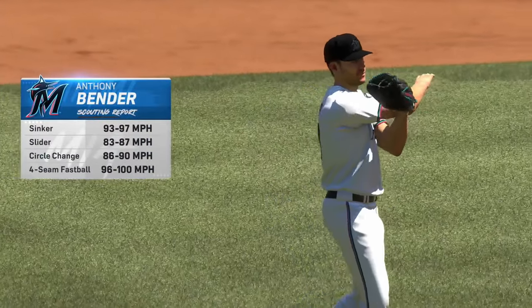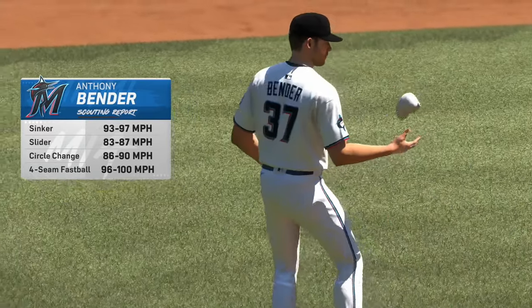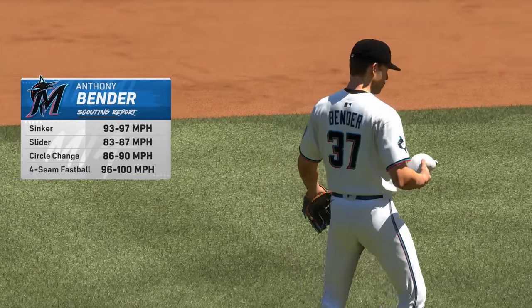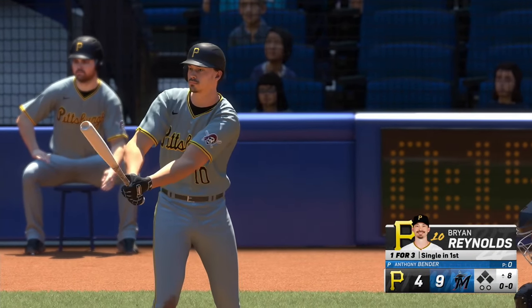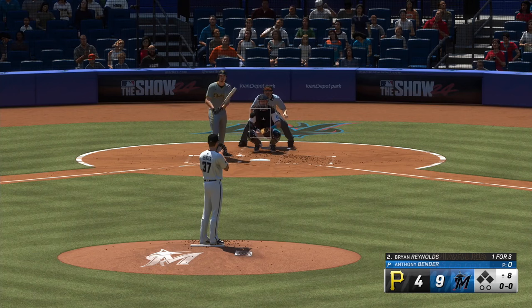Welcome back, and a new arm on the mound to start the eighth, Anthony Bender. And you know, bullpen guys can struggle sometimes when they're called upon with big leads because it just doesn't have the same intensity as a tight game. So we'll see how sharp he is. Your mental toughness matters in situations like this as well. So digging in, Ryan Reynolds, 1-for-3.